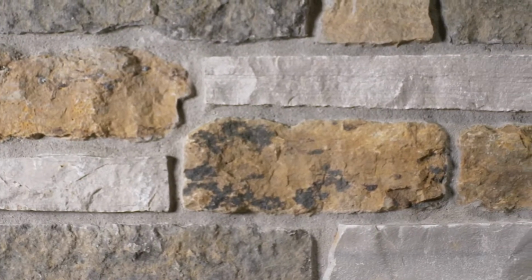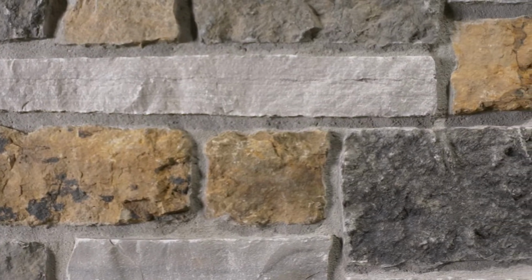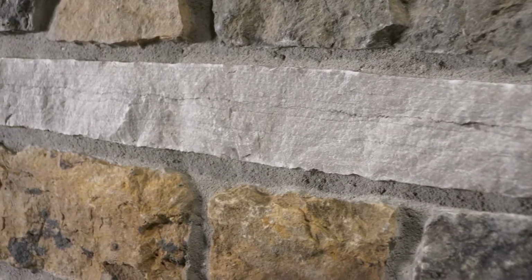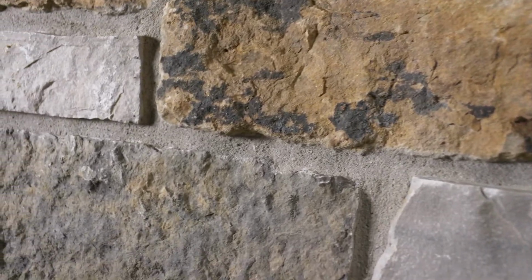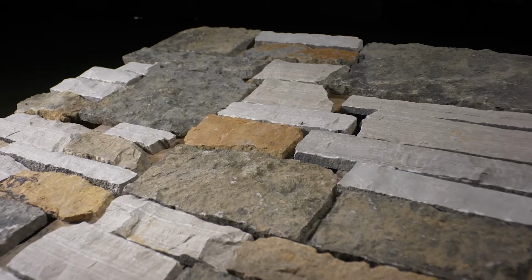The flat gray pieces have a smooth texture and show the interior part of the stone, which is exposed when split with a hydraulic press. The gold and blue-gray pieces have a pimply texture and come from the same quarry, and sometimes even the same raw slab of stone.